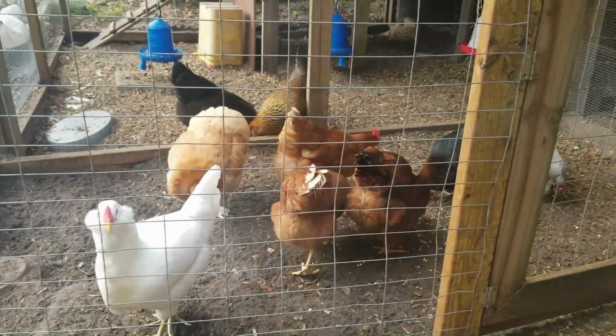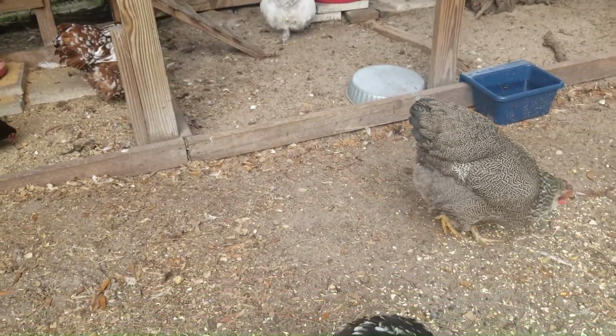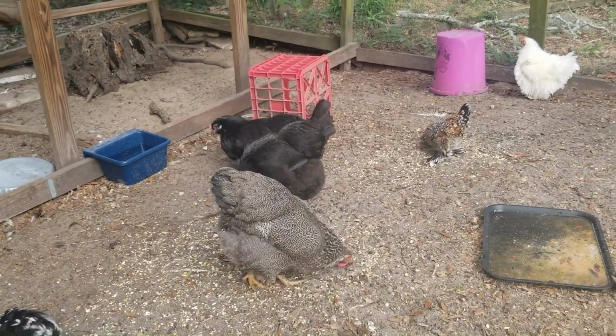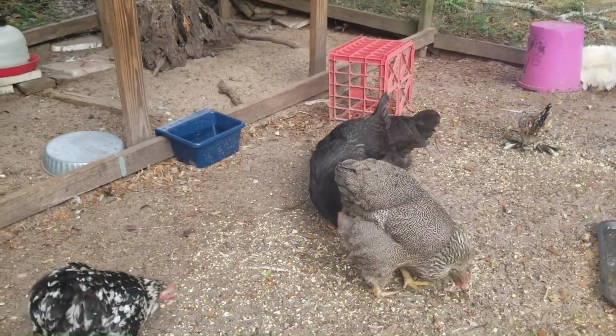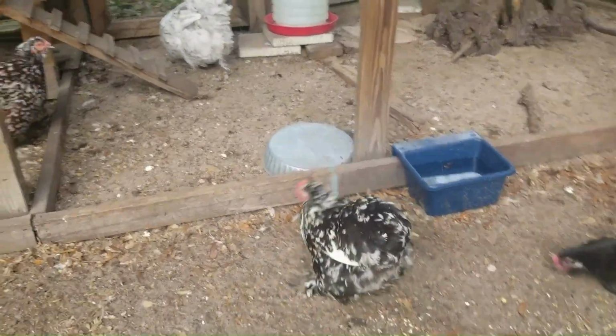Another thing to consider is the flooring. As chickens age, their joints can get stiff and sore. Hard surfaces can be uncomfortable for them to walk on. Adding a layer of soft bedding such as straw or wood shavings can make a world of difference. By making these simple adjustments, you can create a comfortable and safe haven for your senior hens, allowing them to enjoy their golden years to the fullest.